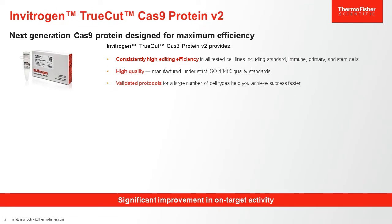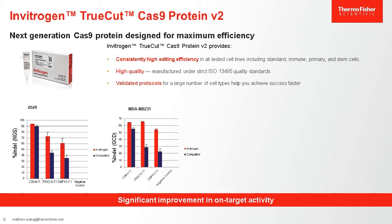To that end, I want to take an opportunity to discuss our TrueCut Cas9 protein. This is a protein that we engineered and developed in 2016 and 2017, and that has been available to scientists since then, delivering consistently high editing efficiency. We manufacture this at a really high quality under ISO 13485 standards. We'll talk about those quality standards a little bit later in the presentation when we talk about moving to the clinic. And we have a number of validated protocols and demonstrations of significant improvement in the on-target activity.